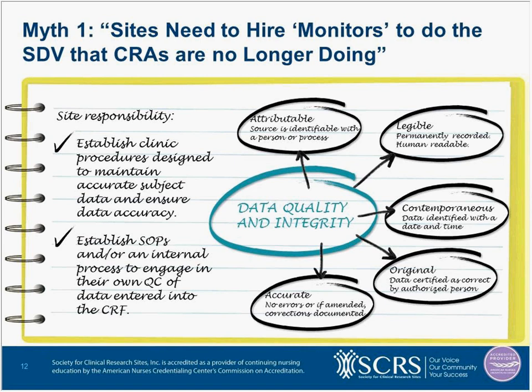So, in terms of how your experience has been, I'd like maybe Crystal, you could share the site perspective and what your experience has been in terms of working within a risk-based model, and the fact that the CRA is no longer doing 100% SDV. Has this had any impact on how you're working and managing resourcing at your site?